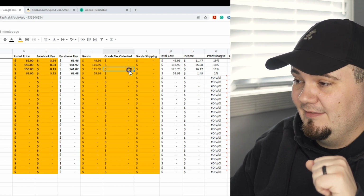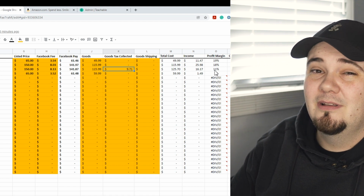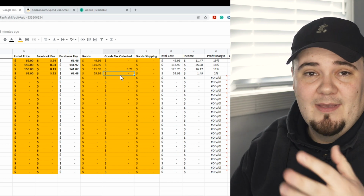Also, if they have taxes, this one almost had $10 in taxes, which really dropped my percentage down from 19 or 18 down to 11% profit. So that's something to keep in mind. If you can get sales tax exempt on Amazon or eBay or whatever retailer you mainly use, it can really cut down on how much profit you're losing.